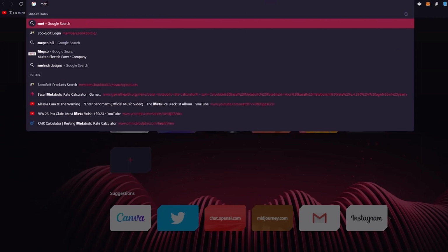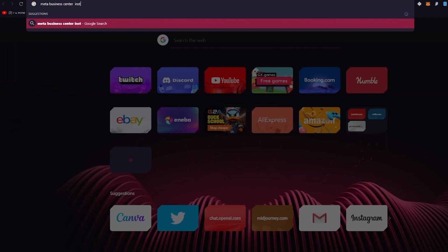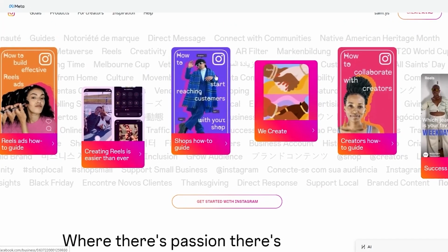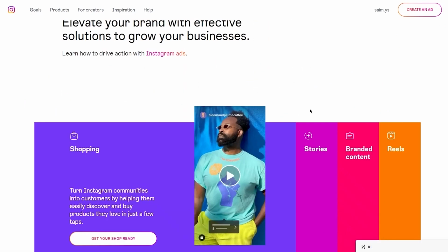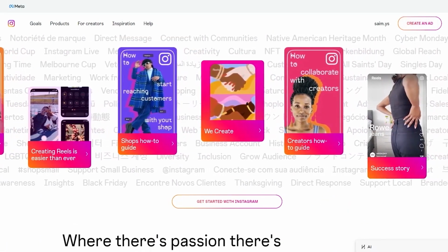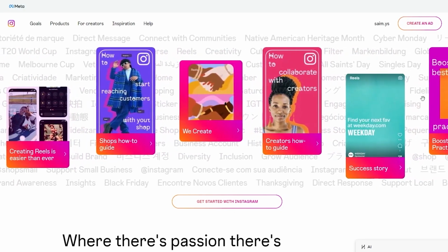So I'm going to go ahead into Meta Business Center, and you're going to write Instagram. So over here, Instagram for business, marketing on Instagram. So you're going to make sure to have this opened, and you're going to sign up with all of this. You can dive into Reels. As you can see, the main thing is your Reels. Reels is what is going to make you money. So, you can start creating your own ads and all that. And the more views you get, the more clicks you get, the more money you're gonna make.